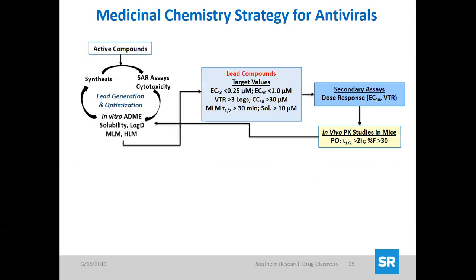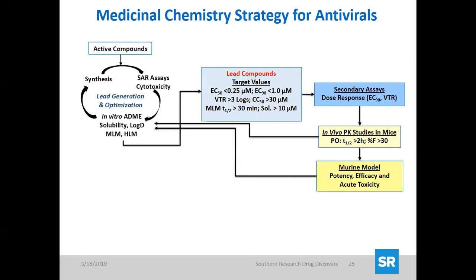Now, if there is a problem with the in vivo testing, we take the compound back into the lead generation optimization program and try to come up with another compound that can move forward. That's why this arrow is going back there. If everything is fine with the in vivo PK, we take it to the Murine model in this case. So we look at the potency, efficacy, and acute toxicity of the molecule. If there is any issue there, we go back to the drawing board and start from scratch.